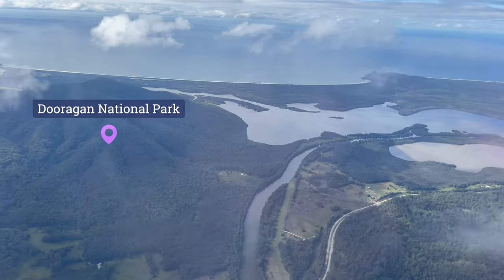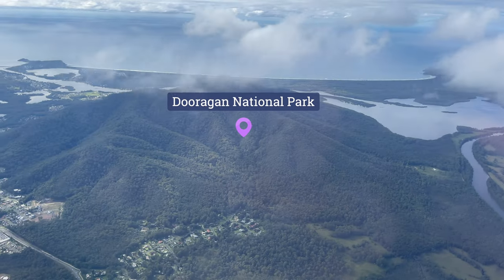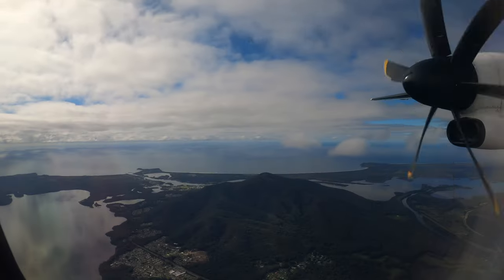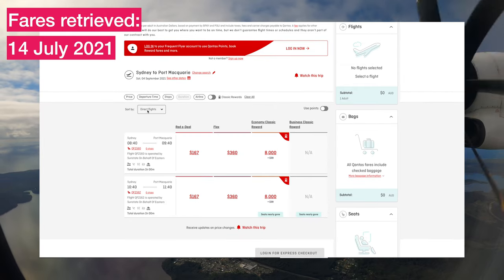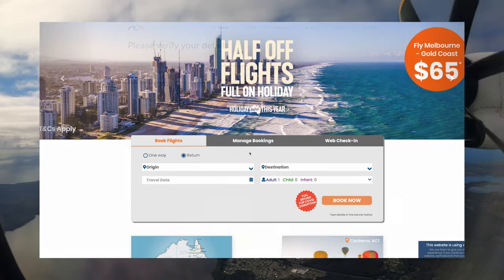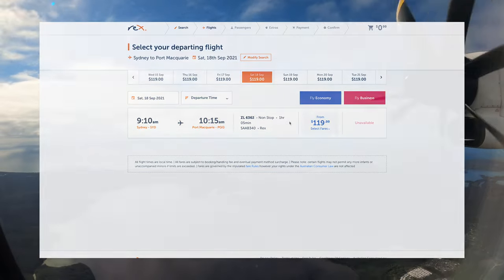We're treated to some lovely views on approach. Let's look at the one-way fares on this route. You can fly with QantasLink for $167, or with Rex for $119.